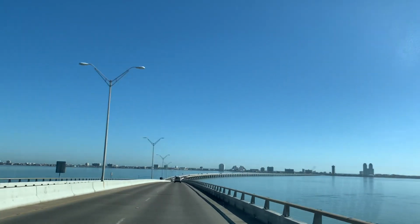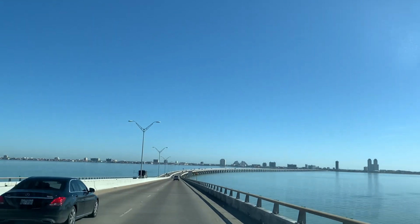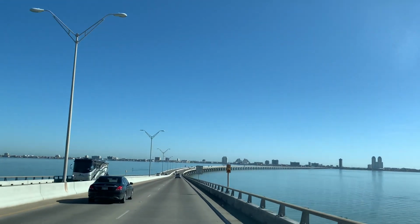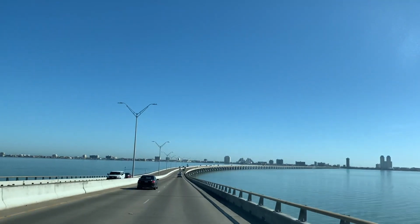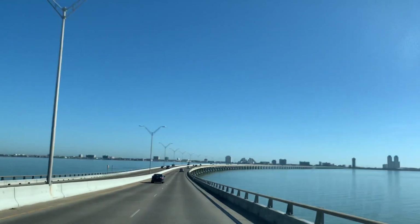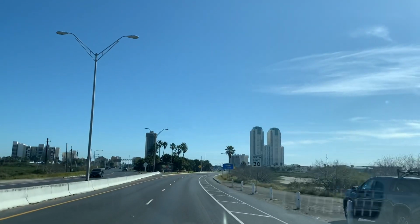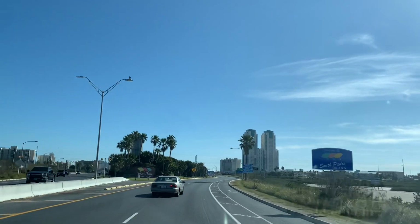And that, folks, dead ahead of South Padre Island. It's a beautiful day today. Supposed to go up in the mid-70s. We are now on South Padre Island.